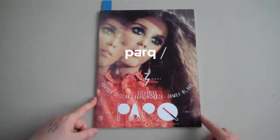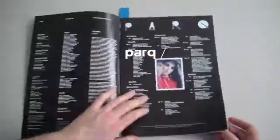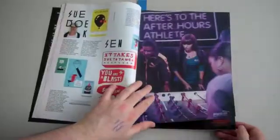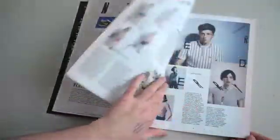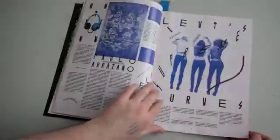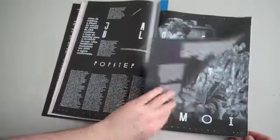Parq is also very exciting. This is a magazine, how did I find this? It's from Portugal, and I think it's hard to get hold of outside of Portugal. I don't know how I found it. I found it online somewhere. But it's a really interesting magazine because it's got some quite cool typography, and it's very youth market orientated. It actually reminds me a bit of what Urban Outfitters are trying to do with all their email outs and stuff like that at the moment.